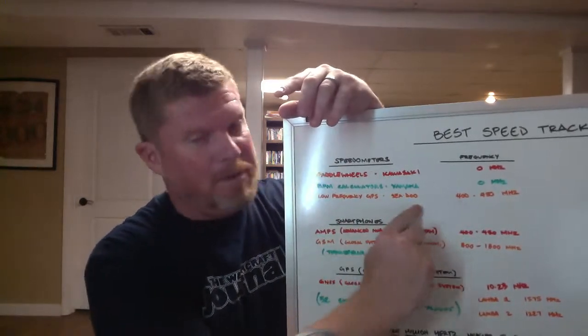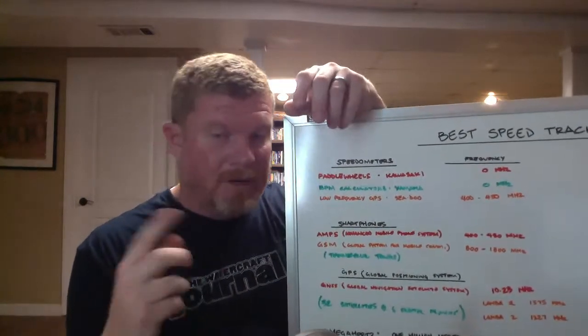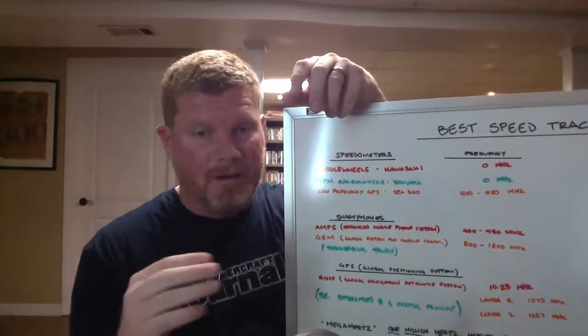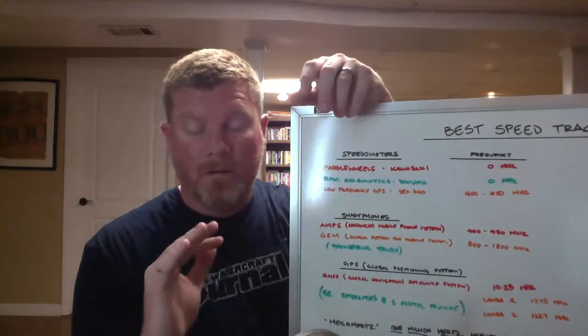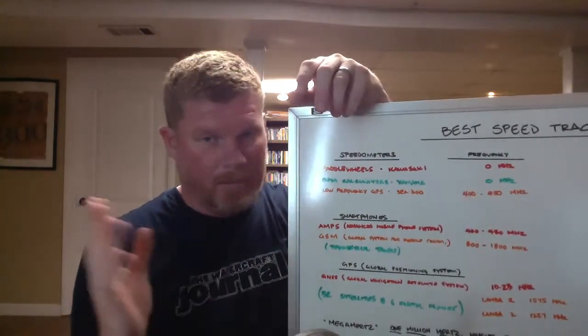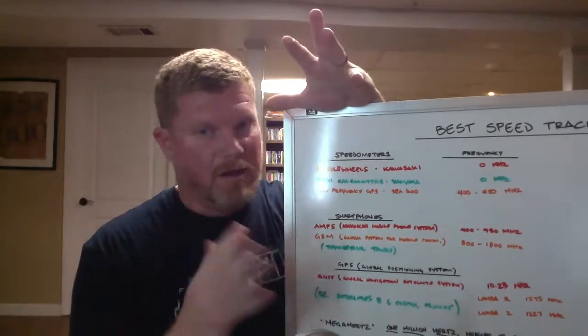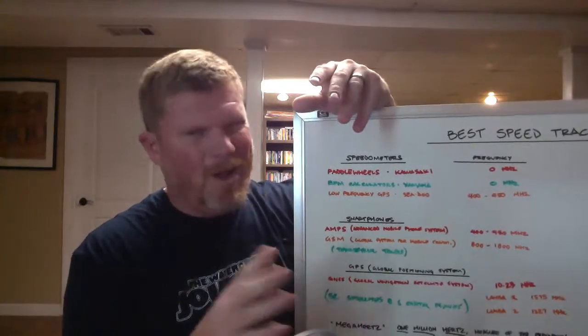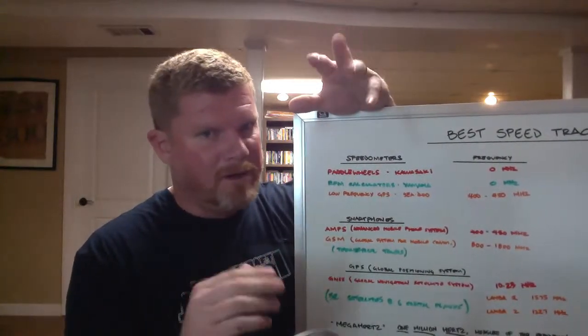Low frequency GPS, I reached out to Sea-Doo. I didn't hear back from their engineer guys. If I am incorrect, I will update this. I will make a correction. And I'll mea culpa all day long because this is all kind of fresh stuff to me. I just started getting into this about a month ago, a little earlier than that, but nevertheless.